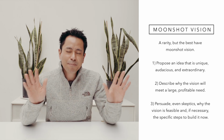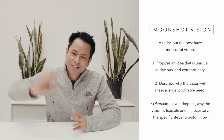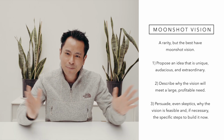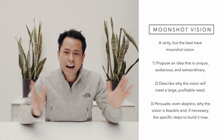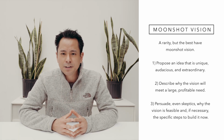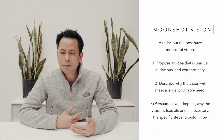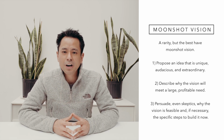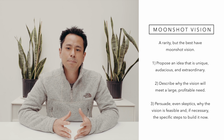Just because I might have a vision that I want to turn the sky pink can be a very audacious vision, but what purpose does it have? And that's what step 2 is all about, making sure that you have a vision that actually meets some sort of customer need. And step 3 of that Moonshot vision revolves around feasibility.